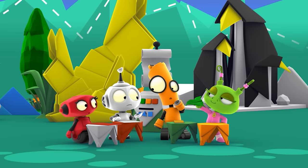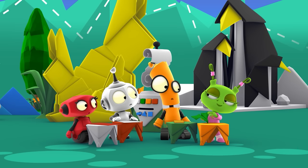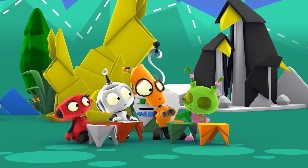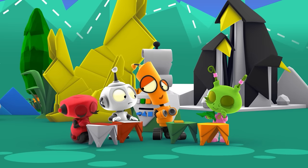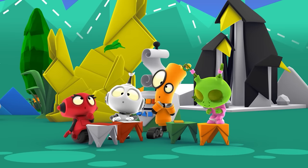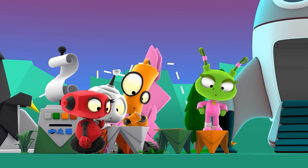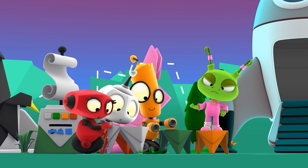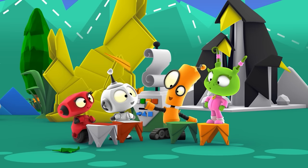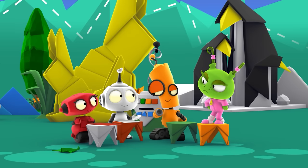Emma, Orbit didn't finish telling us what to do. Oh, he was going too slowly, so I decided to wing it. Get it? Wing it? Oh. This origami stuff doesn't work at all. Ta-da! Cool! Just give it another try.